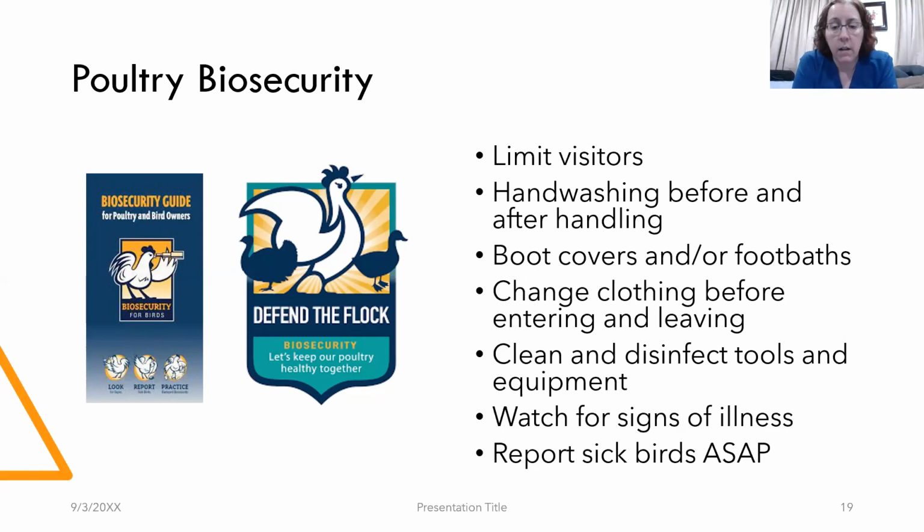So with that, the first thing they suggest is limiting visitors. If you have backyard poultry, if you have parrots and your friend has chickens or birds of their own, you want to limit how many people are visiting your birds, especially those that are coming from situations where they have birds of their own. And that goes into the indirect exposure through dirty shoes or something on your clothing. It's recommended to wash your hands very well before and after handling that chicken. Before, to avoid any contamination on yourself being brought to that bird, and after, if that bird is sick, you're not taking their germs and handing it to another bird.